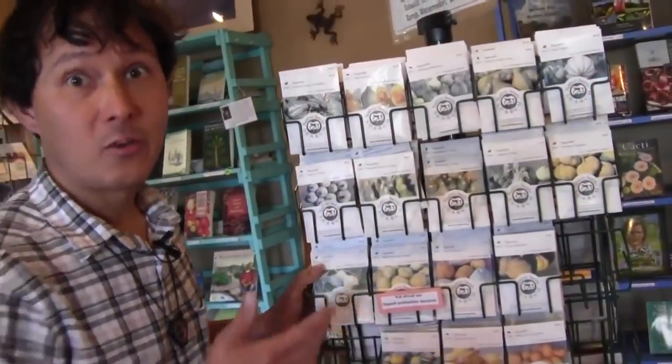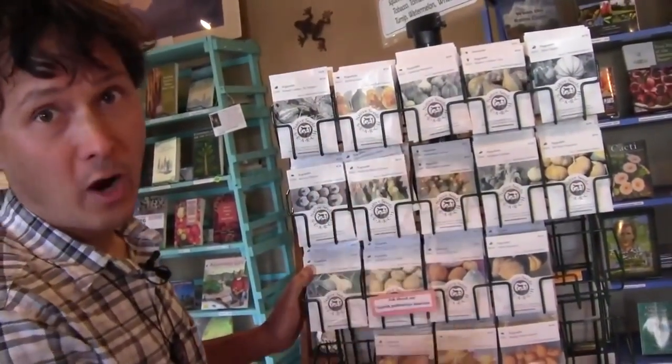All right, let's head over to a few more seed racks in the shop. Okay, on this seed rack, what they got is a lot of different squashes. I would encourage you guys to grow not only the standard summer squashes that you know and love, zucchinis and things, but also some winter squashes, or more importantly, storage squashes. These are foods that you could grow in the summertime and then keep through the winter, when you're not growing these things.